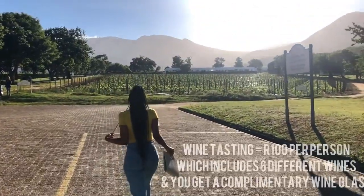Ooh, that's too sweet. You know when wine is too sweet? That's too sweet. So this is sweet wine. I just don't know which one it is. Cape Ruby, the Cape Ruby 2018. It's really good, but it's really sweet, but it's really good. My favorite wine is the Robertson.